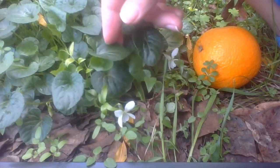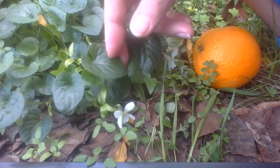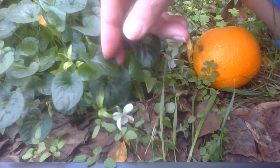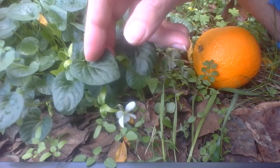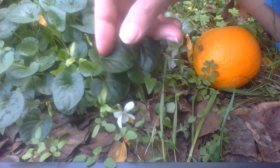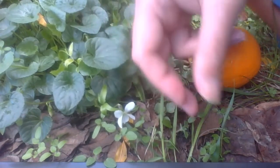I mean, we like to give children oranges, don't we? But if there was a situation where people were really poor, they could have violets in their garden and just give the children 2 violet leaves as their daily allowance, if they had to, mind you.